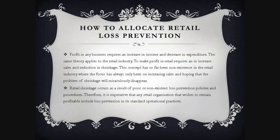Retail shrinkage occurs as a result of poor or non-existent loss prevention policies and procedures. Therefore, it is imperative that any retail organization that wishes to remain profitable include loss prevention in its standard operational practices.